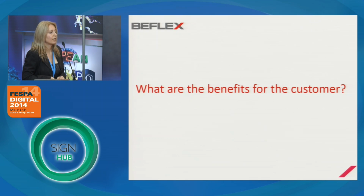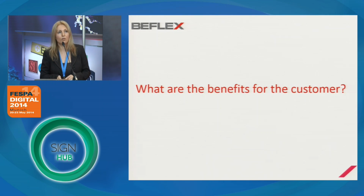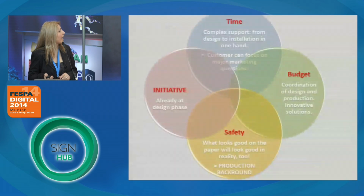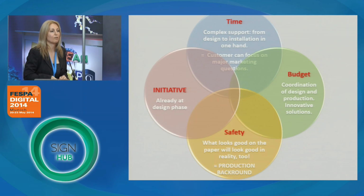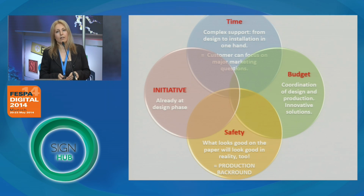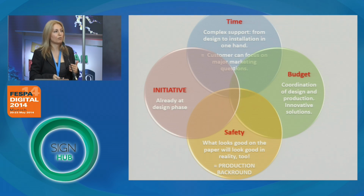So having a designer team, the first and most important question is what are the benefits for the customer? And I think there are loads of benefits for the customer, because the first one is safety. As I mentioned, our background is a production background, so the whole design thing grew out of production. That means that what looks good on paper will work in reality. It will be exactly the same in reality, so there are no risks for the customer.